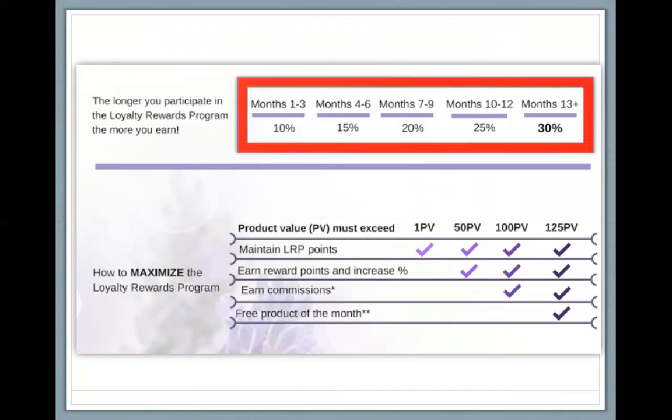Okay, so let me explain how the percentages work. Each of us has a starting base percentage that we earn loyalty rewards points, the LRP points, from, and then we work up from there. Your starting percentage was determined by the kit you purchased when you got your account with doTERRA. If you purchased a family essentials kit, also known a long time ago as the family physician kit, or the home essentials kit, you started off earning 10% back of all of your future purchases through the loyalty rewards program. If you purchased the natural solutions kit, you were fast tracked in a higher percentage.